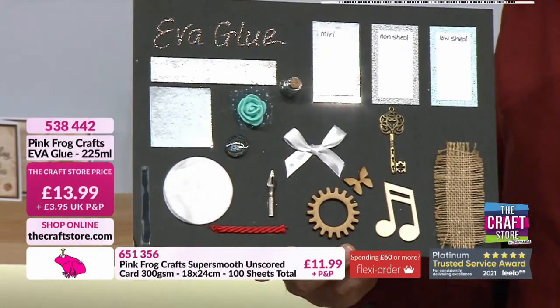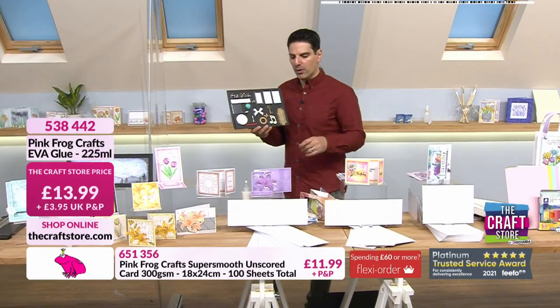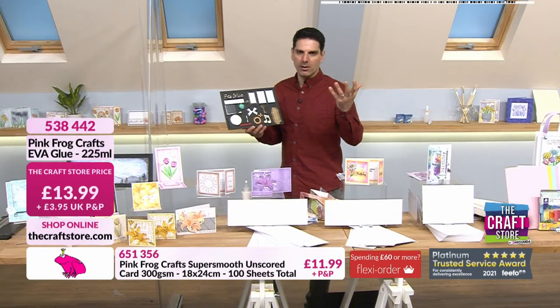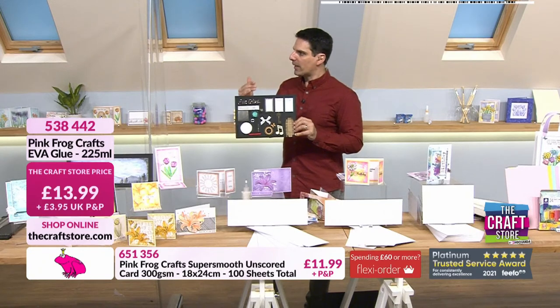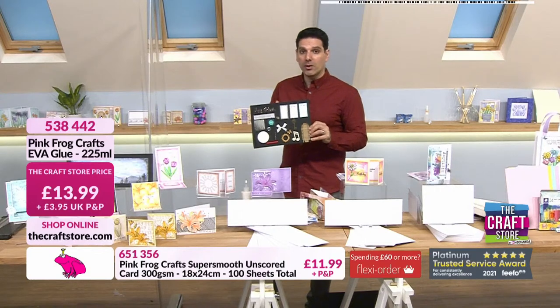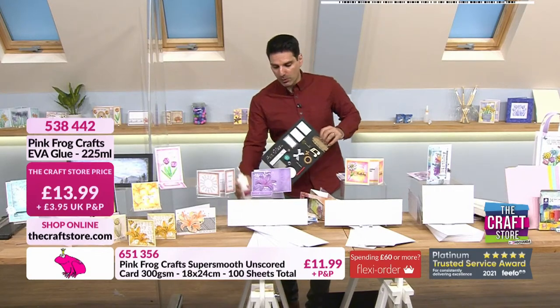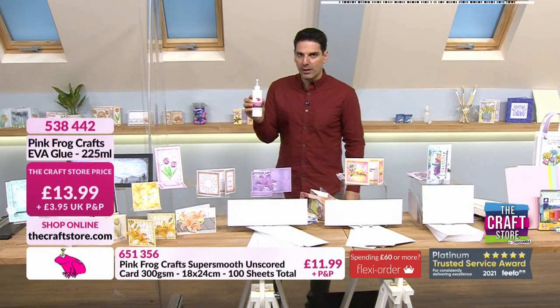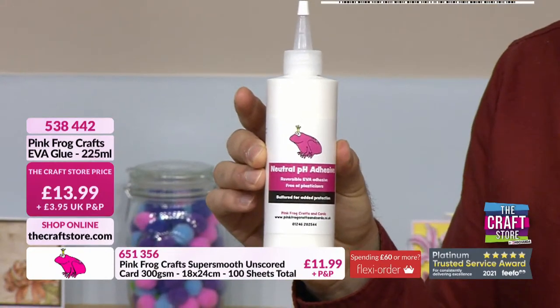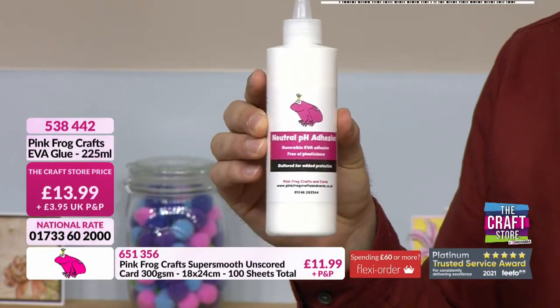Now, this is a really important point, because have you ever been in a situation where you've used a glue and over time it's got brittle and then the glue breaks? This still keeps its flexibility. Absolutely, and it doesn't go brittle over time. And it is archival, and it was actually designed for bookbinding. Whenever we feature EVA glue, it absolutely flies. It is a very, very good glue. And we don't even need to water it down. It's a perfect consistency for our glue bottles.